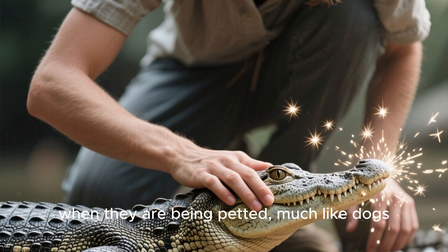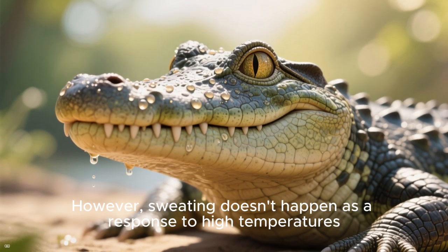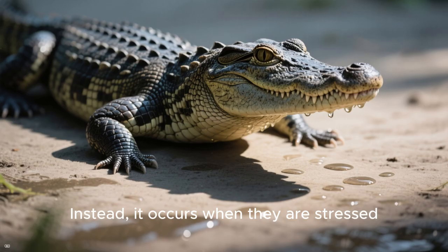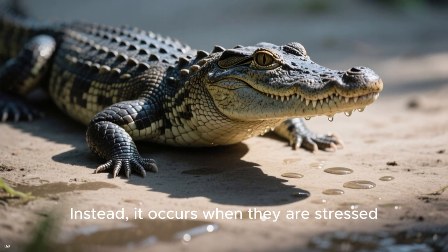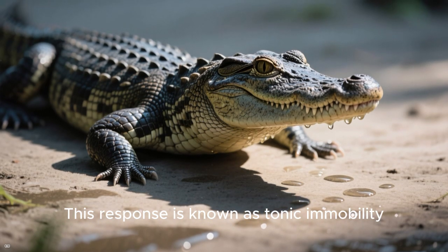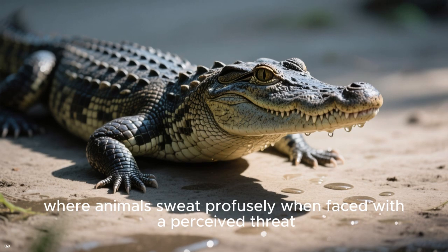Crocodiles even sweat like mammals. However, sweating doesn't happen as a response to high temperatures. Instead, it occurs when they are stressed. This response is known as tonic immobility, where animals sweat profusely when faced with a perceived threat.